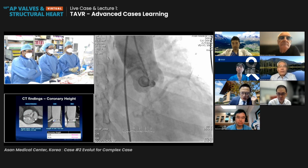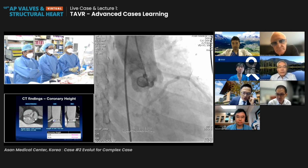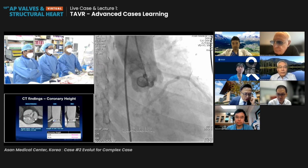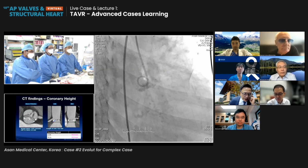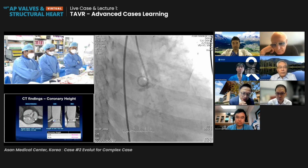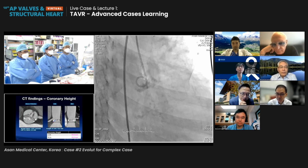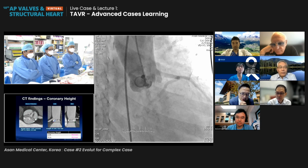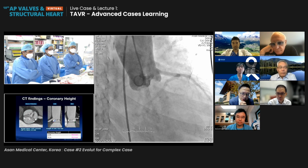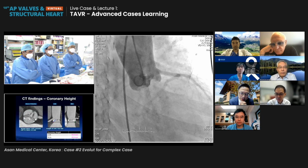Yes, John Wilk. So, a challenging case with effaced sinuses, and the question is whether you would protect the left main at this point. Looking at the picture on the lower left, there's really a tube-like sinus, as it sort of goes up to the outflow and so forth. It'd be interesting to hear what the commentators would do in this case. 34 is large as well, so that could potentially be an issue, even though your sizing is what you want, but whether you would consider a smaller Evolut Pro as well.